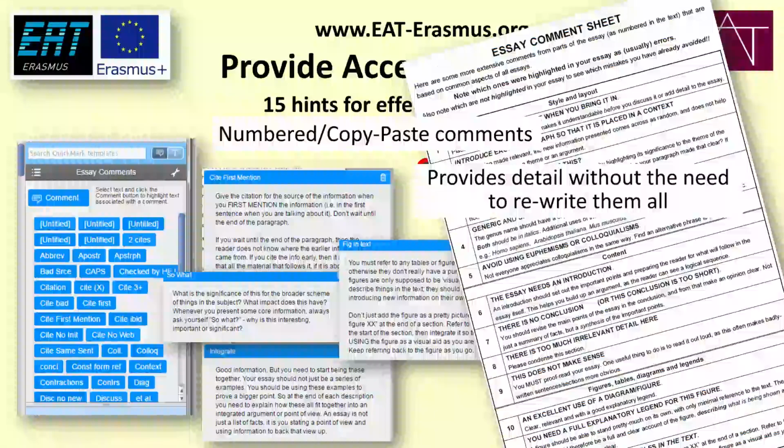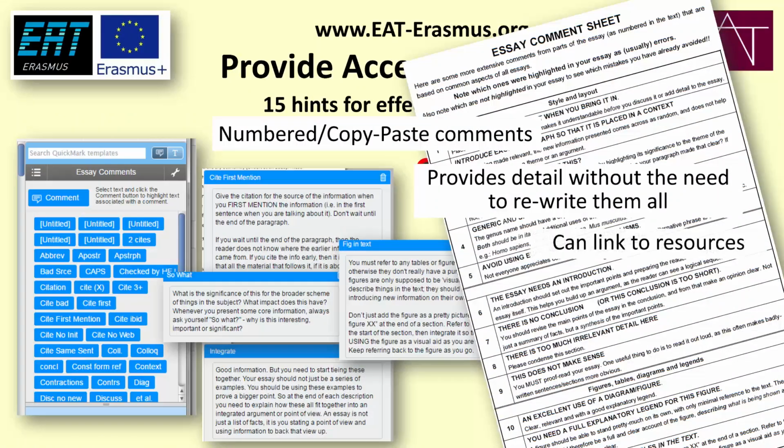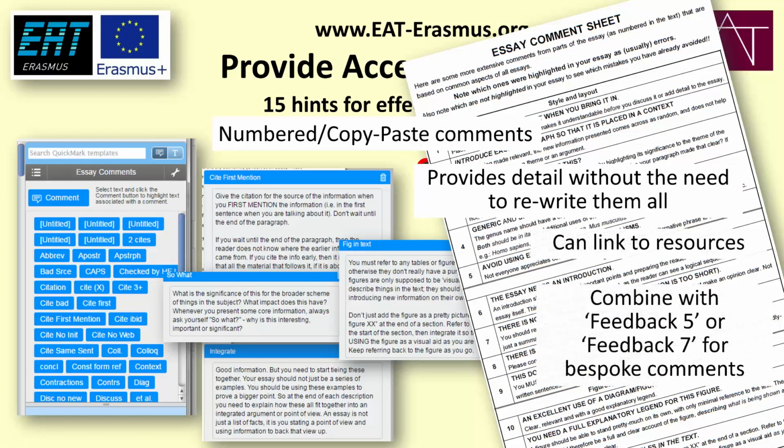That helps you provide pre-written guidance in quite a lot of detail for things that are common areas, things that tend to come across a lot, such as poor referencing or grammatical or structural errors, or key concepts the students keep getting wrong within that particular assignment. That means that you've then got more time and opportunity to focus on the really important things that are specific to that particular assessment and that particular submission that the student has put in. It also means that you can provide links to resources, and you can combine that very well with a Feedback 7 or Feedback 5 approach to provide some bespoke comments.